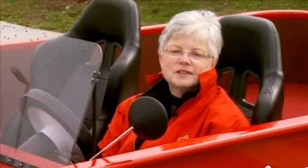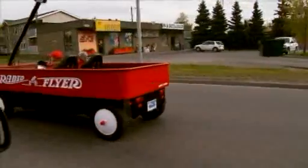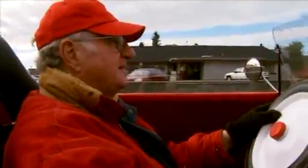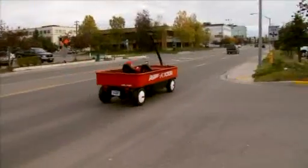I think the words that I hear the most often are awesome. Just awesome, and or cool, or people go by and give us a high sign. It can be distracting. Well, I haven't gotten busted yet. But sorry, officers, this Radio Flyer wagon is street legal and licensed for road use.